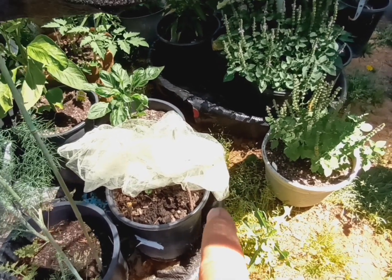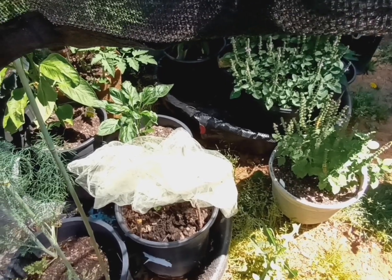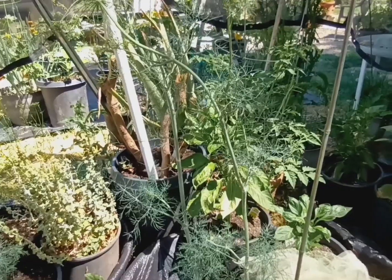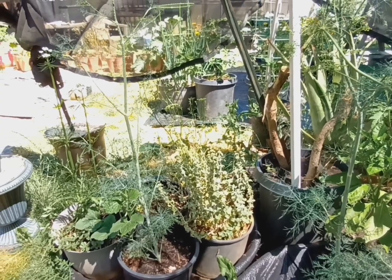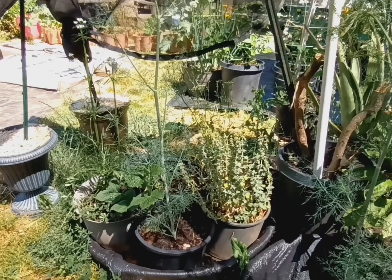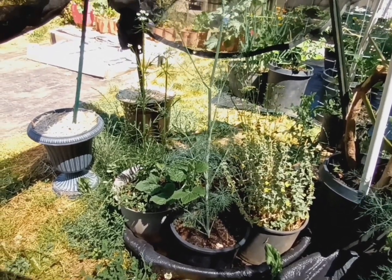I think only one Chinese skullcap in there. Most of them died, but I think 2 plants in my little pool that I had. There's dill here, more peppers, a big aloe, tomato, horehound, another type of, it's going to seed over there, parsley. I've got a cucumber in there too, and some more valerian.